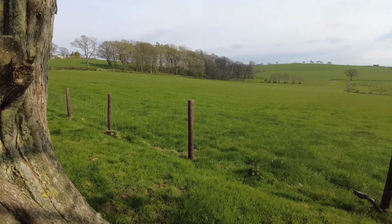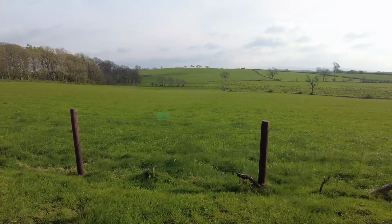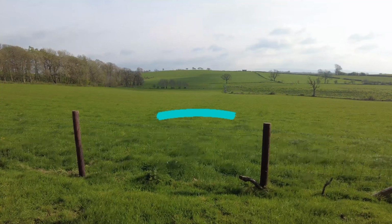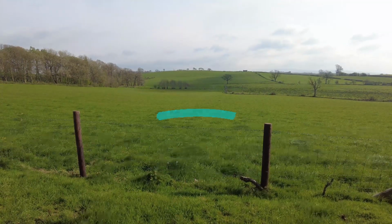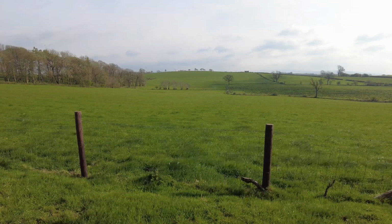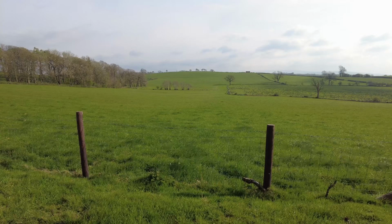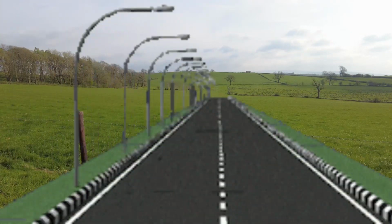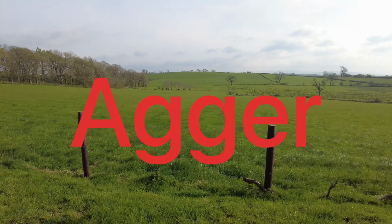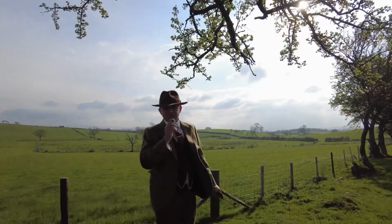Now, fortunately, we've got the technology to be able to show you that there it is. Actually, it is very clear to me. Across that field, the field boundary is following it. It looks quite raised down there at the bottom. But we put that technology on there so you can see it. And we have our first agger of the day. A lovely agger. So that's nice to see.